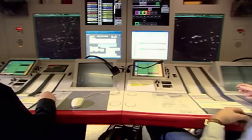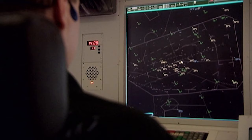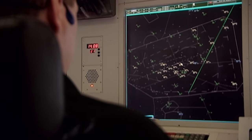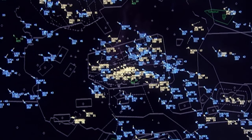The flight controllers track all the flight paths on the radar screen and give precise altitude and direction instructions to pilots landing or taking off. Absolute concentration is required when the skies are teeming with aircraft. Every dot on the screen represents hundreds of human lives.